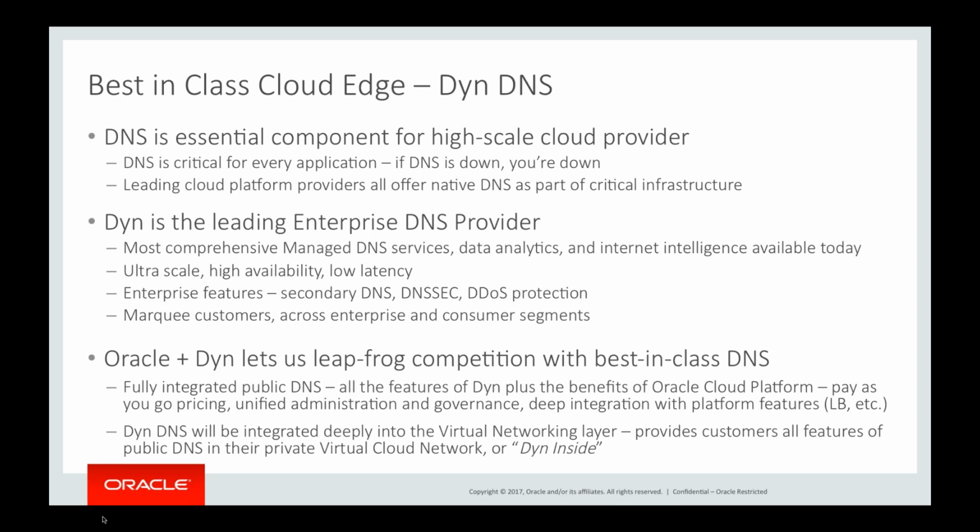So you have a virtual network. How do you actually get those same kind of best-in-class DNS features within your virtual network at no cost? We're not quite there yet, so that work is not done. But that's absolutely where we're going, and you'll see that over the next few months.